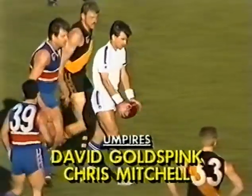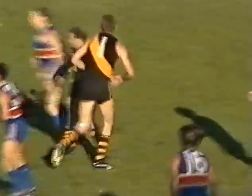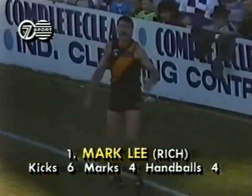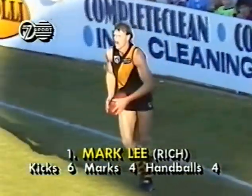It's been a game of pressure, of tackling, of great endeavour by both teams. Well umpired. I've backed a winner. Free kick to the defending ruckman, Mark Lee. The 3 umpire system is alive and well. Mark Lee interchanging on the ball with David Cloak, who's on and off the ground from the bench.